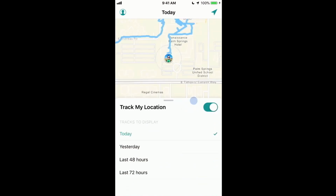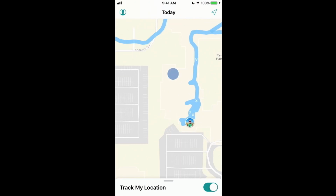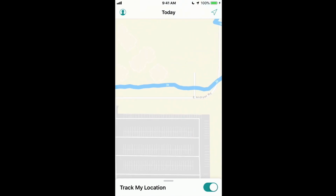By looking at this panel, you can slide it up and see that there are different date filters that can be applied. Currently, I'm looking at my tracks for today. But if I want to see tracks for yesterday, I could change that, or up to the last 48 hours or 72 hours. If we zoom into some of these tracks here, you can see a few things. First off, you might see this directional arrow over here. This arrow indicates the direction of travel at that time. If I tap on the actual line there, you can see information in this callout.